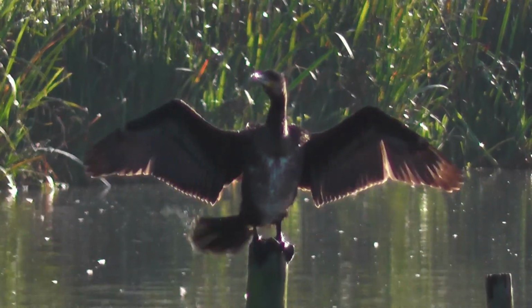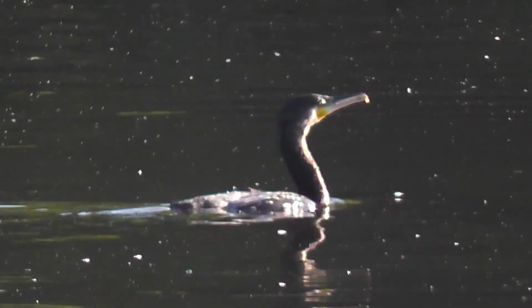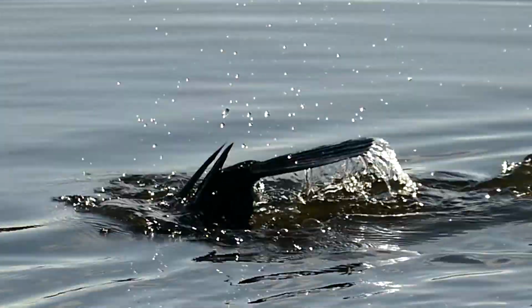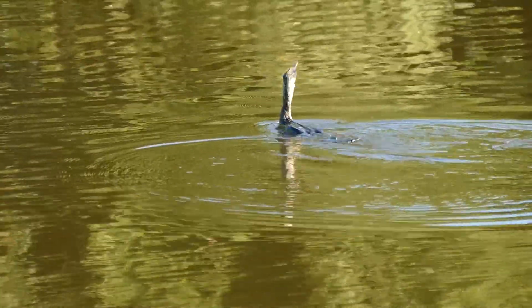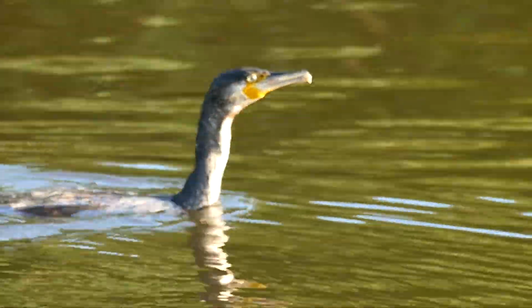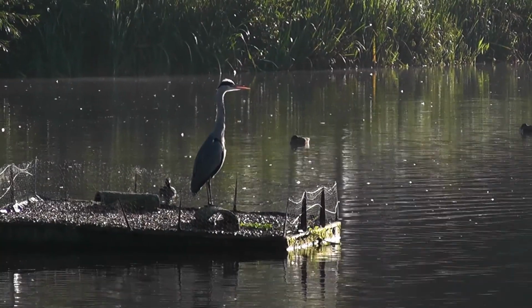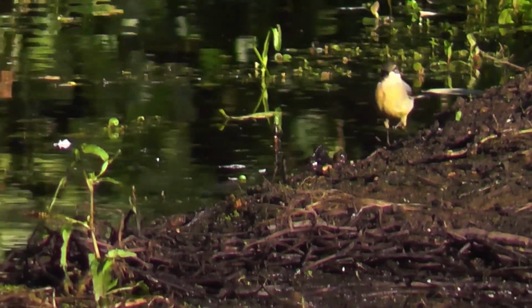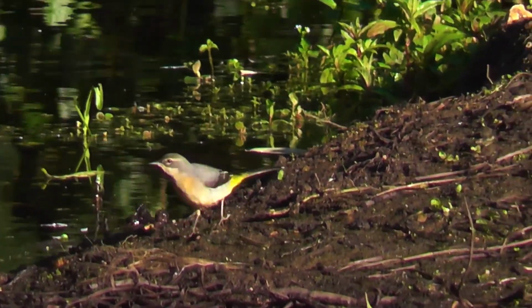There's a lot of fish in this lake. You can see them coming to the surface, the rings there, and a lot of good eating for cormorant, and there's one or two diving and fishing, and one has caught one there, and down it goes whole. And in competition for the fish, we've also got grey heron. I just noticed on the edge of the small island there, actually got a grey wagtail.